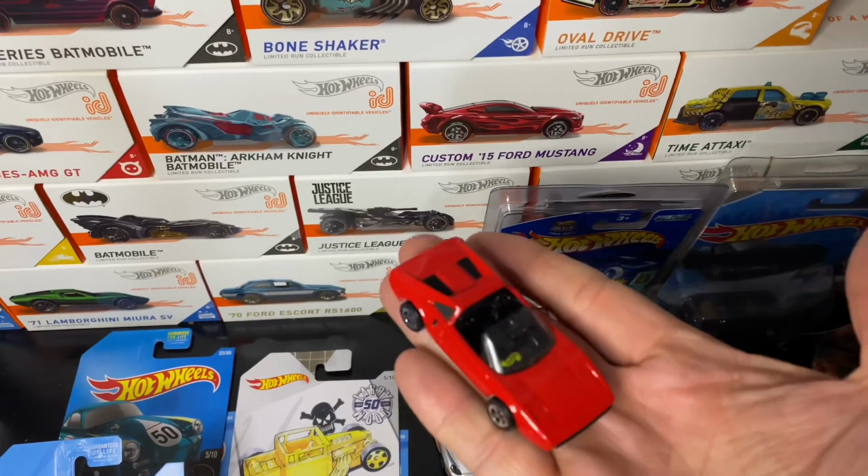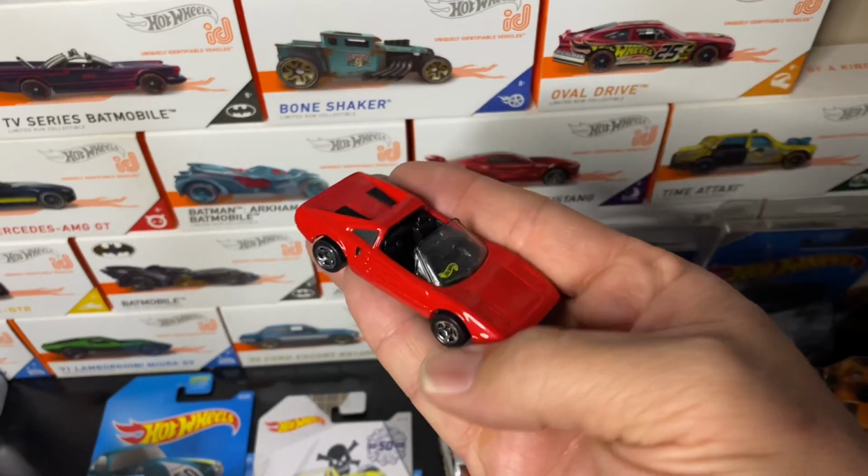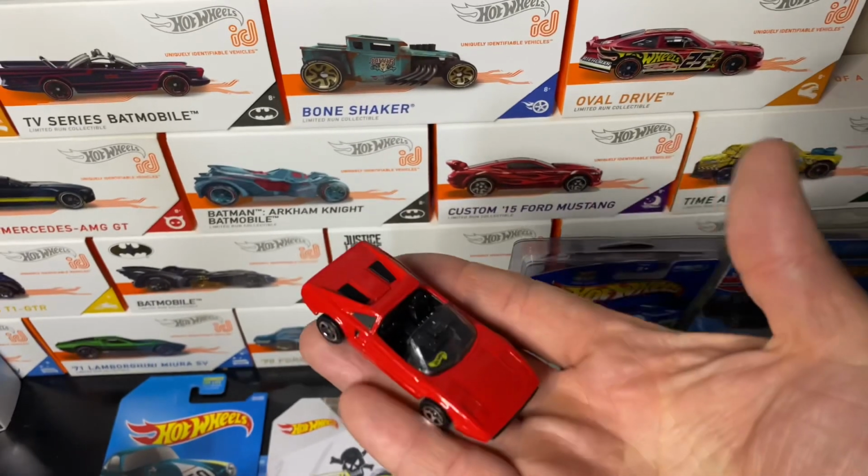So I'm thinking photo montage. Let's make it this Ferrari, seeing as how we don't see too many of these. All right, photo montage.